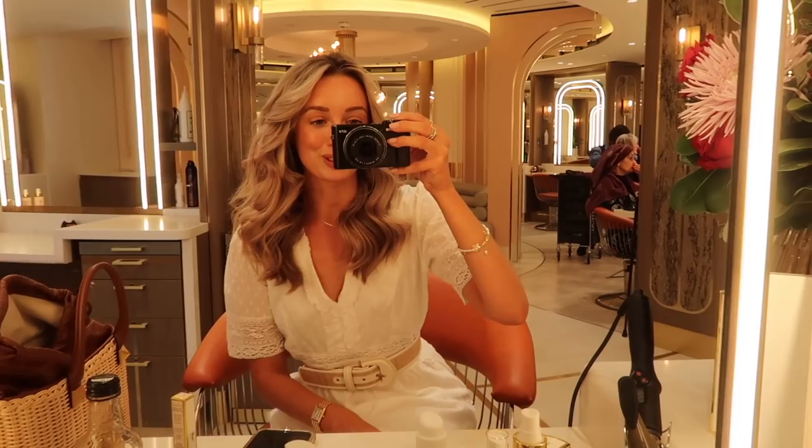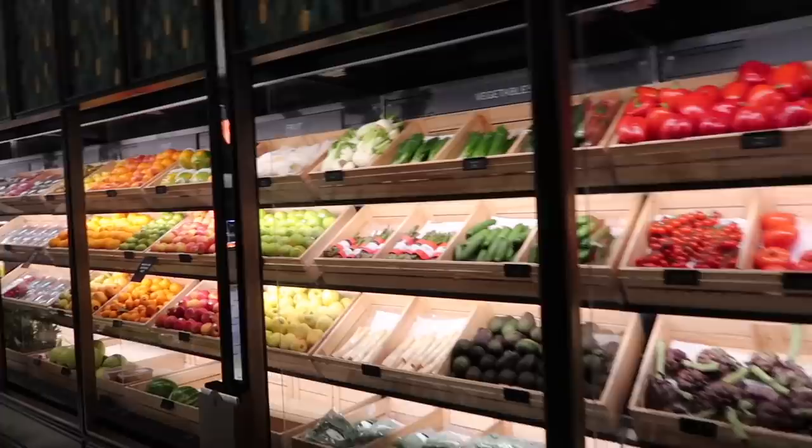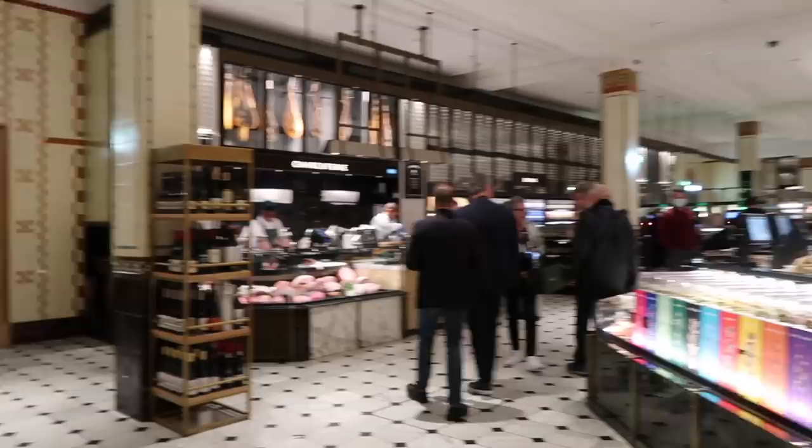I'm gonna go and check out some of the installations for Chelsea in Bloom, and then a quick lunch, and then we're heading into the flower show. Guys, I think I've actually found somewhere where fruit and vegetables are more expensive than they are at Daylesford. This is the Harrods food hall. It is rather exceptional, my goodness. It's like the slick city version of bougie food shopping.